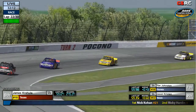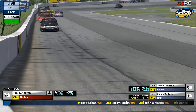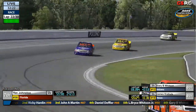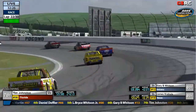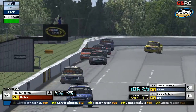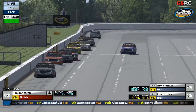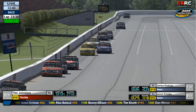And yeah, whether it was intentional or not, the fact that Ricky... meanwhile, we just had the big slide by Tim Johnson we saw on TV there. Tim currently running in 7th. That's the very notable Pennzoil yellow truck there of James Kahula behind him in 8th place. Tim Johnson getting loose again, just able to keep it off the wall. And this is beginning to become a pattern, Richard. I don't think that's the first time we've seen him loose, and that's going to cost him a position.